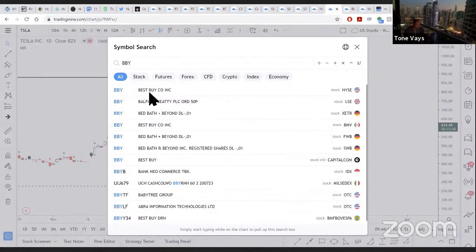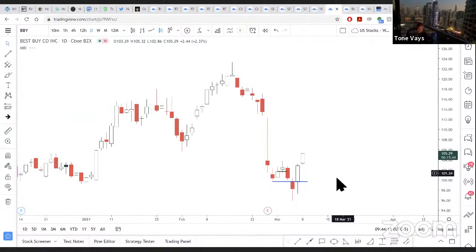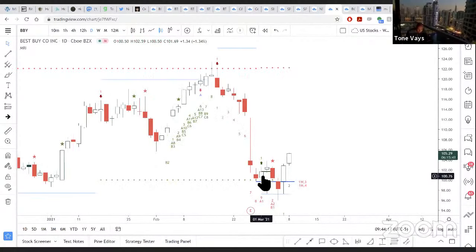Also, Best Buy. I was playing around with Best Buy before, and it's very, very unfortunate. The MRI did the best job it could in timing the perfect Best Buy trade. Unfortunately, as I priced it out, sometimes the market gets you. And I, of course, would have taken my stop loss right here. And it happens, like it's running away. Missed it by 1 day, basically.